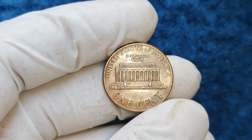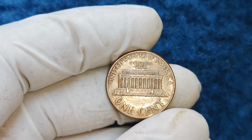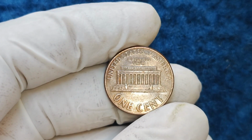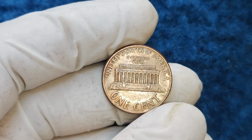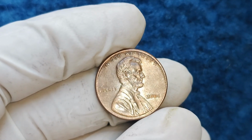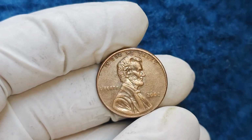At first glance, this penny looks just like any other. It's got Abraham Lincoln's profile on the front, the Lincoln Memorial on the back, and it's the same copper-plated zinc material we've had since 1982. But here's where things get interesting. Some 2008 pennies were struck without a mint mark, and under the right conditions, they are worth a life-changing amount of money. This isn't just some old penny, this is a collector's dream.